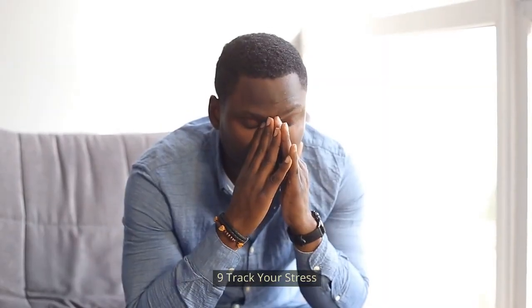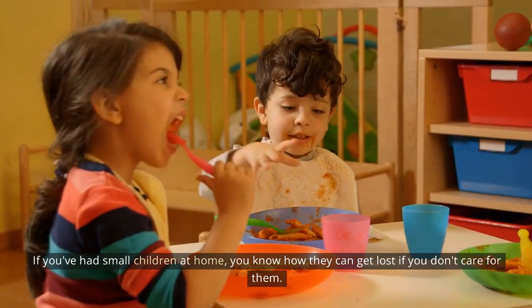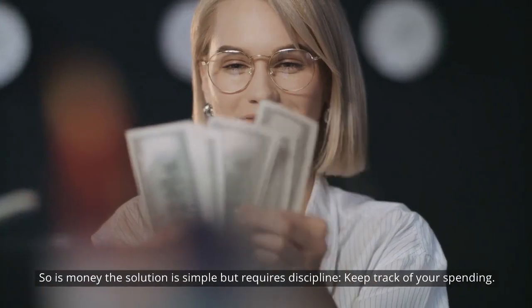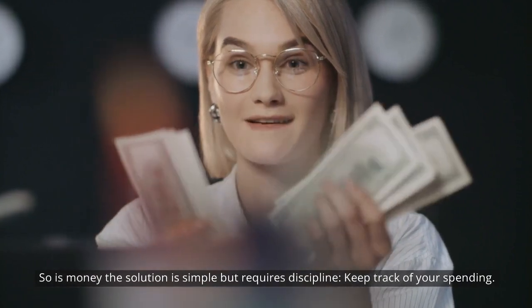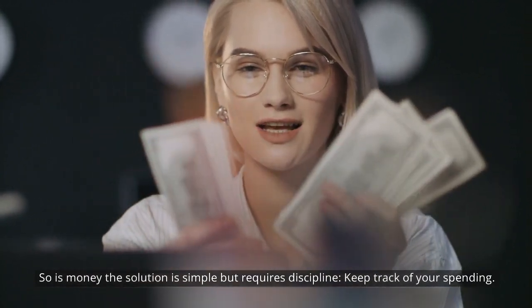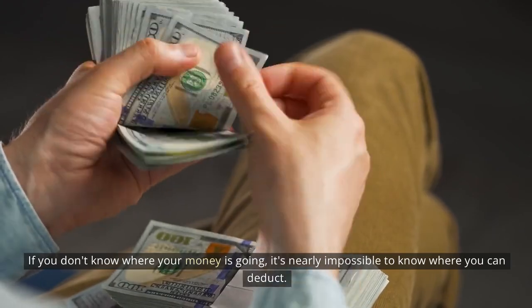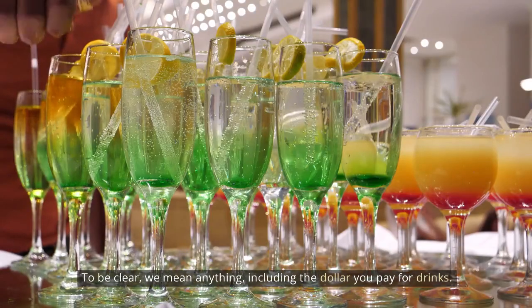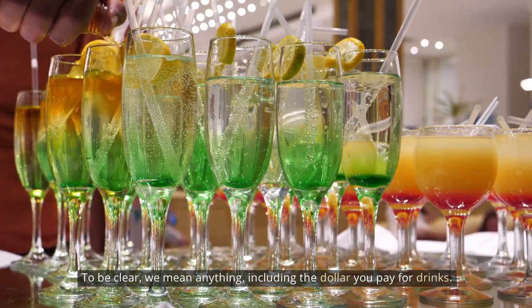9. Track your spending. If you've had small children at home, you know how they can get lost if you don't care for them. So is money. The solution is simple but requires discipline. Keep track of your spending. If you don't know where your money is going, it's nearly impossible to know where you can deduct. To be clear, we mean anything, including the dollar you pay for drinks.